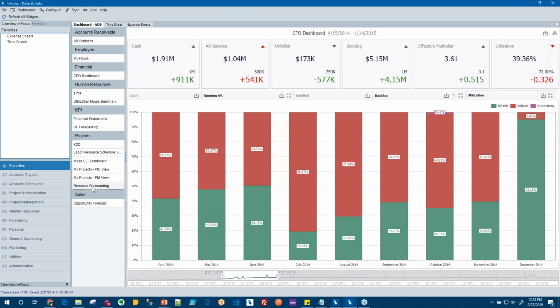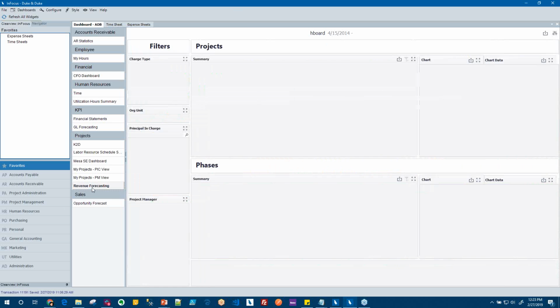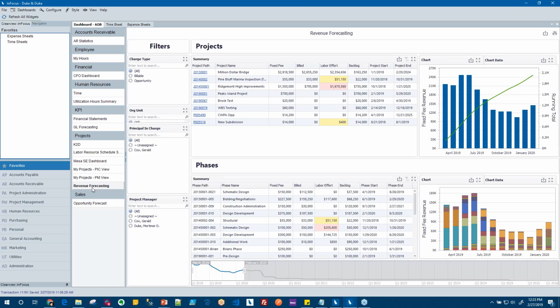So revenue forecasting. This dashboard just came out in January. This has been incredibly popular. We've actually got a webinar on this dashboard alone on our website at clearviewsoftware.net that you can check out to give you the summarized version of it, the quick version.